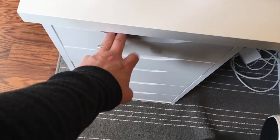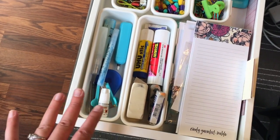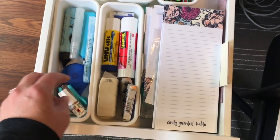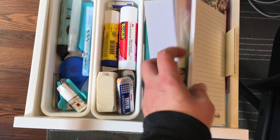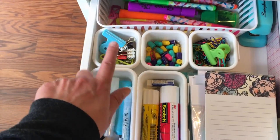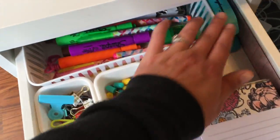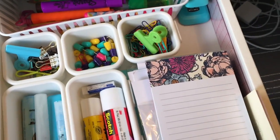In this Alex drawer, this top one has all of my most used stuff. It's got my masking fluid, staple remover, nail glue, erasers, glue sticks, notepads, note cards, address labels are in here somewhere, some Post-it notes. Then we have binder clips, paper clips, thumbtacks, highlighters, my stapler, and then way in the back, I have some business cards that I don't actually use.